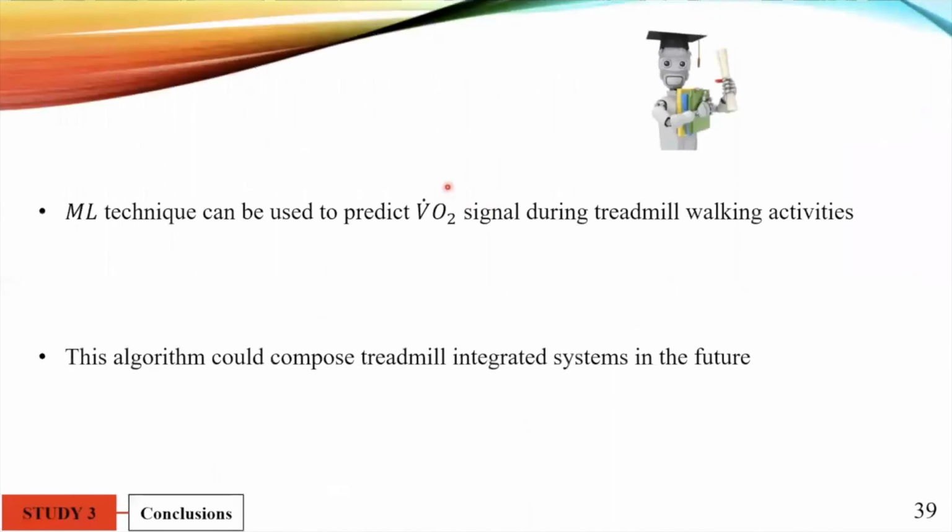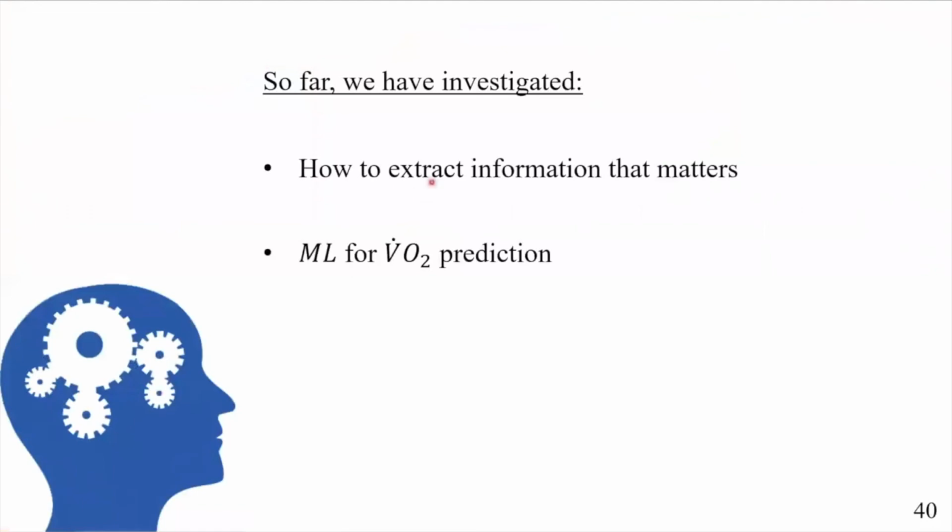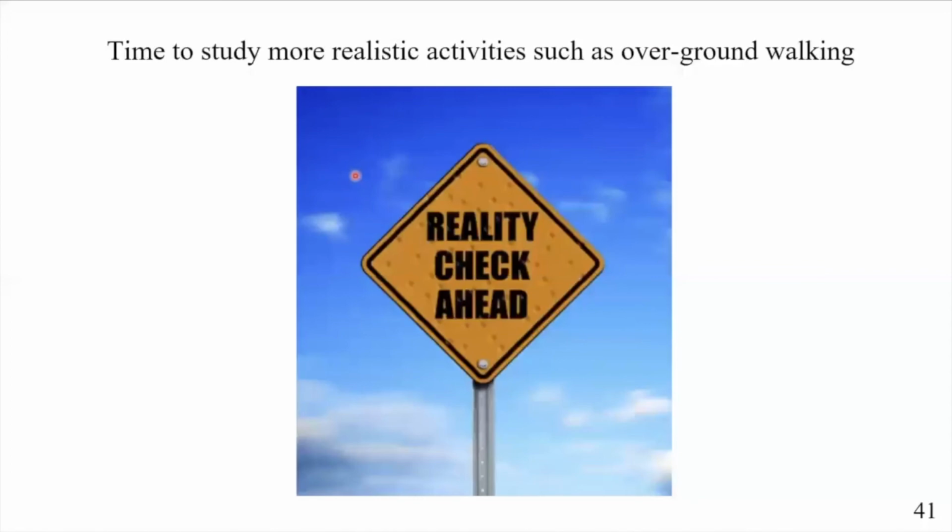And as a conclusion for this paper, we have that machine learning can account for the complexity of the VO2 response. Thus, it can be used to predict the aerobic system temporal dynamics or fitness level, at least during treadmill walking activities. Therefore, in the future, this AI algorithm can integrate treadmill embedded systems. So far we have investigated how to extract aerobic fitness from VO2 data and the use of machine learning for VO2 prediction. Therefore, at this stage, we decided to study the aerobic fitness during more realistic activities like overground walking instead of treadmill exercise, because as you may remember, the idea was to control the exercise protocol less as we progress across our studies.